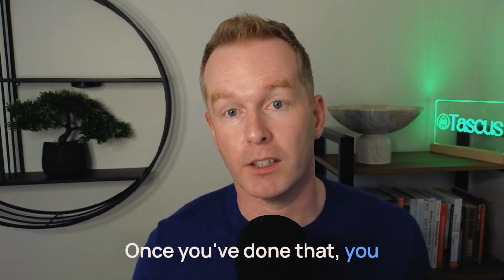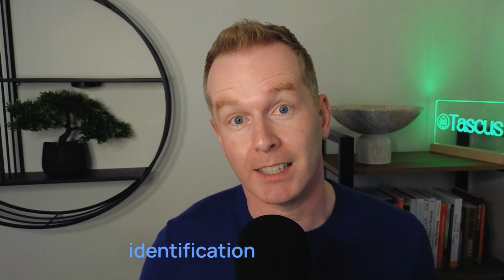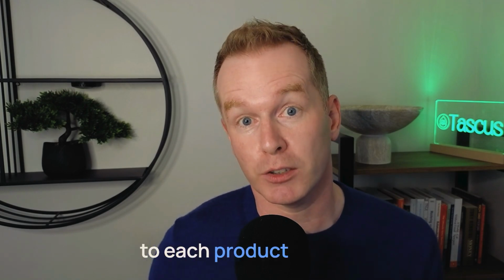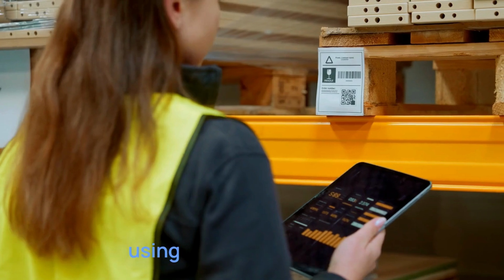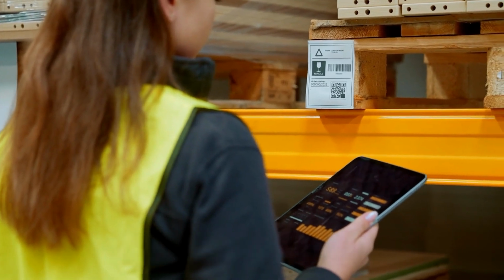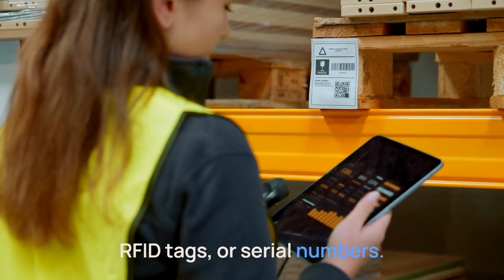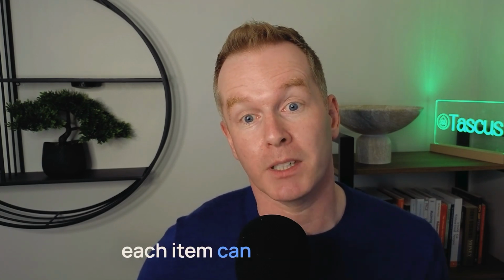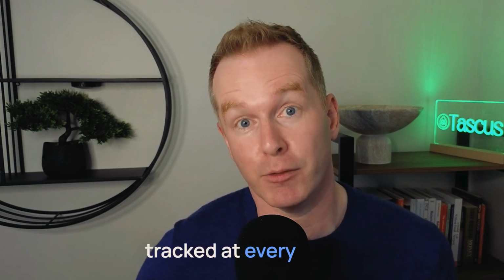Once you've done that, you need to implement a unique identification method. So, assigning unique identifiers to each product and its components as it goes through the production system. This can be done using barcodes, QR codes, RFID tags, or serial numbers. These identifiers should be used consistently throughout the whole production process and the supply chain to ensure that each item can be accurately tracked at every stage.